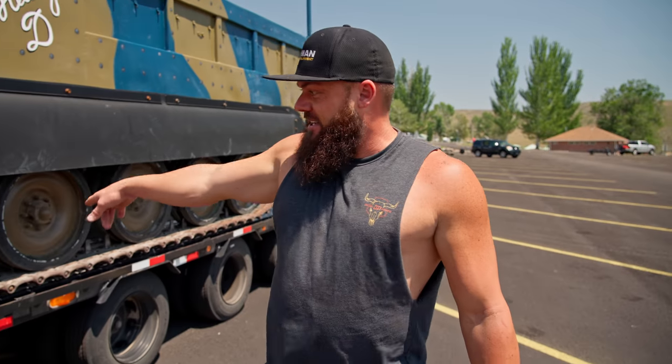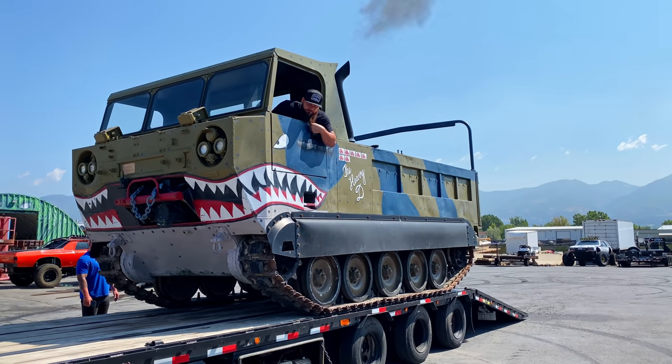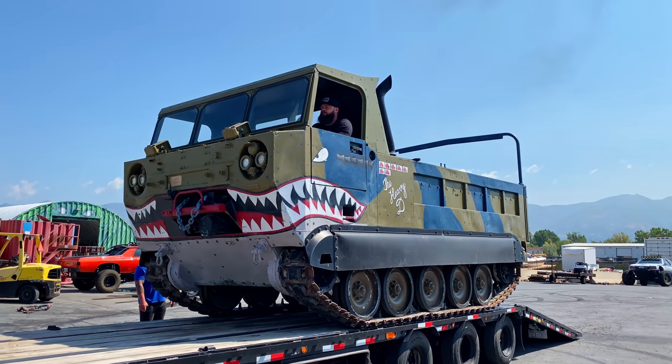Now I know what you're thinking. You're gonna take a look at this and be like, that's not a tank, that's not a battle tank. And you're right, it's not. It looks like a tank though, and it's got tank tracks and tank suspension. This is actually what's called an amphibious personnel carrier, an M548.